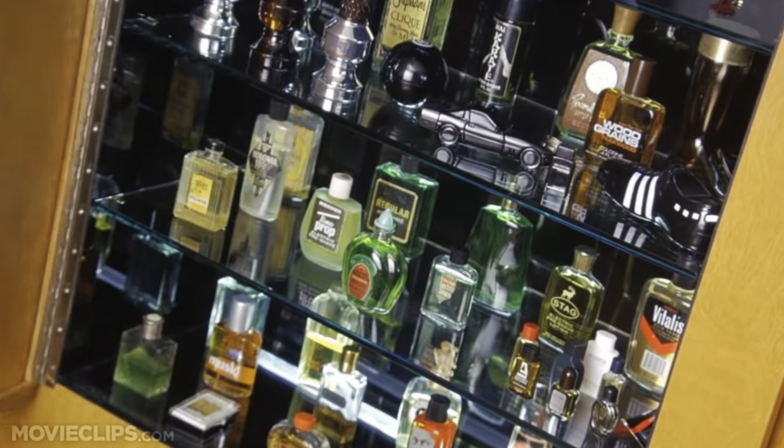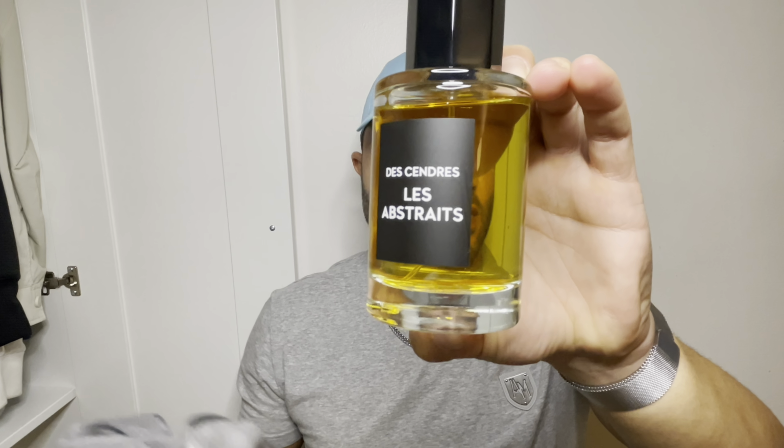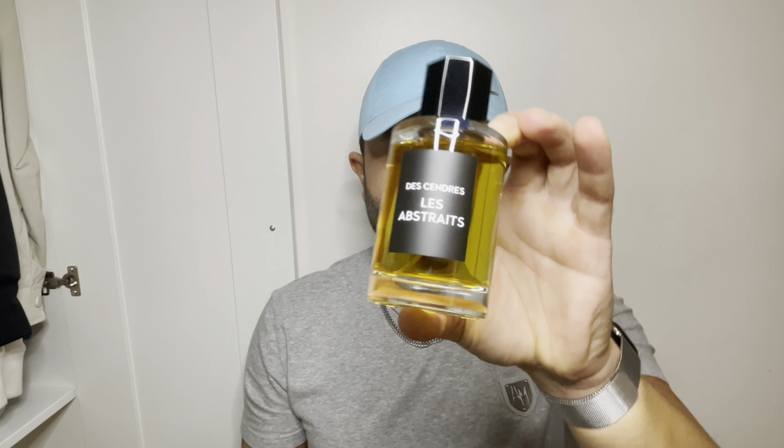Wow. The third and final release from Eugene's fragrance line, Les Abstraits, and that is Cendres, which basically translates to ash. Okay, one thing I do want to get out of the way is that Eugene is a friend, so this was gifted to me by him, just like the first and second release. Very important to get that out of the way.